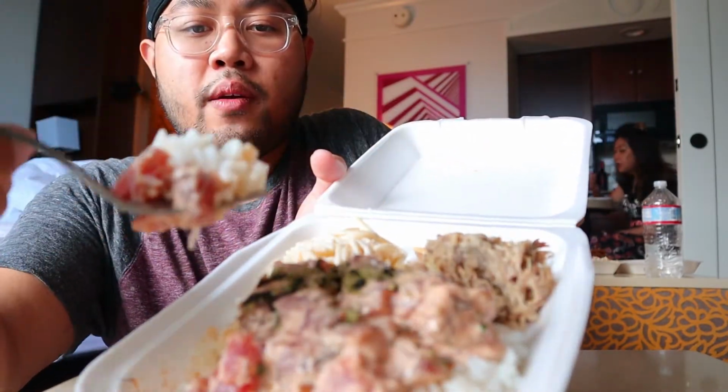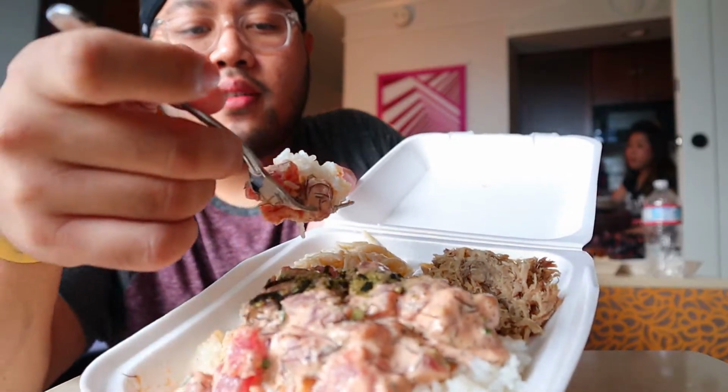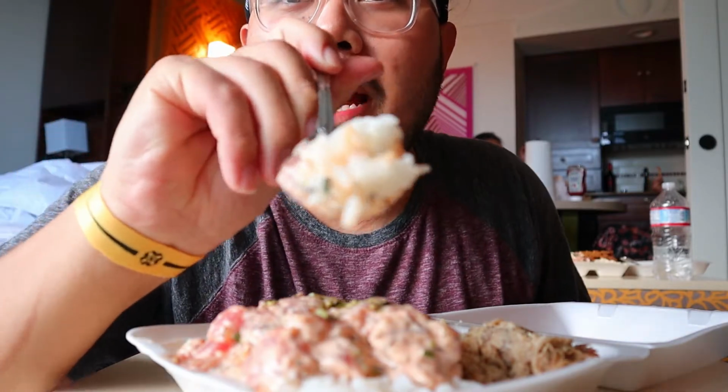I ordered a Braedon plate, which comes with ahi tuna, spicy mayo, furikake, and sesame seeds. You can get a choice of white rice or sushi rice. I decided to get the sushi rice. There's a side of shredded Kalua pork. Here's the Kalua pork, here's the ahi tuna. I think that's dill. Here's the sushi rice. They're calling this potato salad, but I see some pasta? A macaroni salad? All right, let's go ahead and take our first bite.